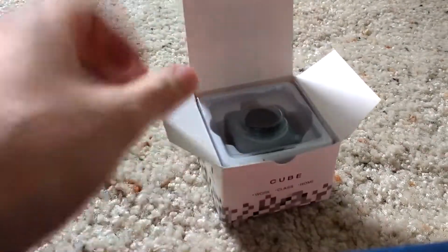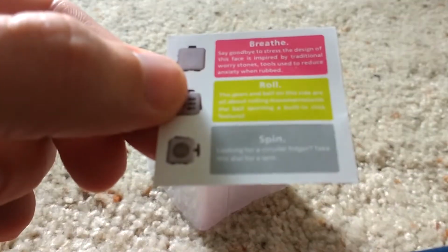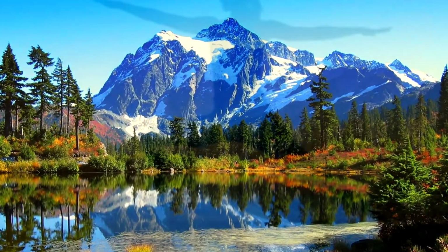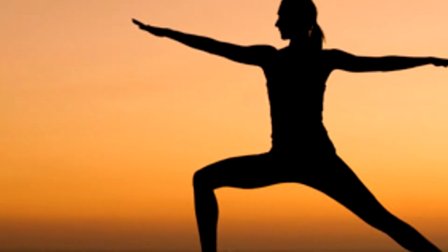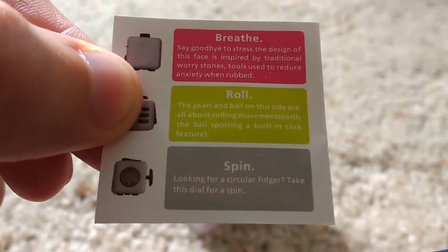The other camera ran out of battery, so now I'm on this one. Alright. Cute little paper here. See if it'll ever focus. Breathe. Say goodbye to stress. The design of this face is inspired by traditional worry stones, tools used to reduce anxiety when rubbed. And here are the other ones. I don't feel like saying them all out loud.